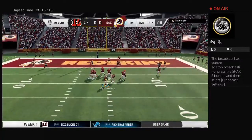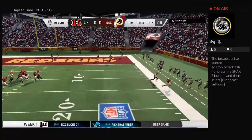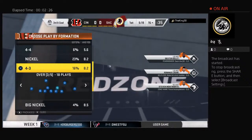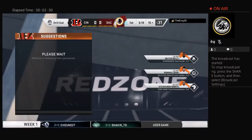Second and 4. Oh, he just needed to throw it away, but instead, out of bounds he goes, and that's a sack. They'll wind up losing a full 10 yards on the play, and that'll make it third and goal.